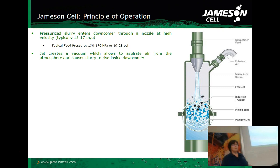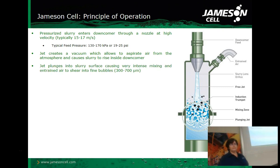The jet, obviously you fill up the tank. As the tank fills, you form a hydraulic seal at the bottom of the downcomer, and at that point the slurry is sucked up the downcomer by the vacuum. You can control the air rate, so as opposed to other machines that draw their air in, we control it. So you must have a vacuum to control the level in your downcomer for your flotation to happen in your downcomer. So we control the airflow sucked in from atmosphere.